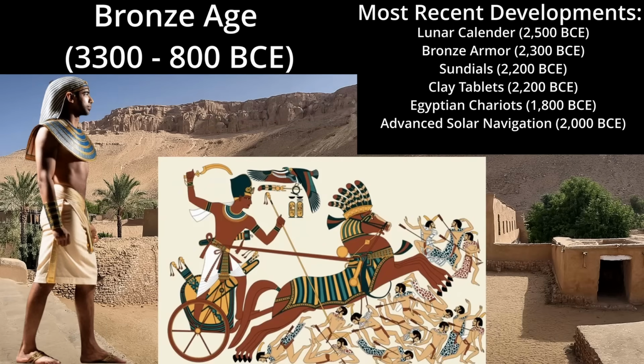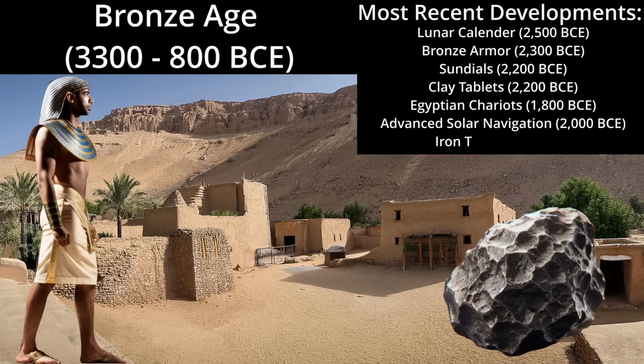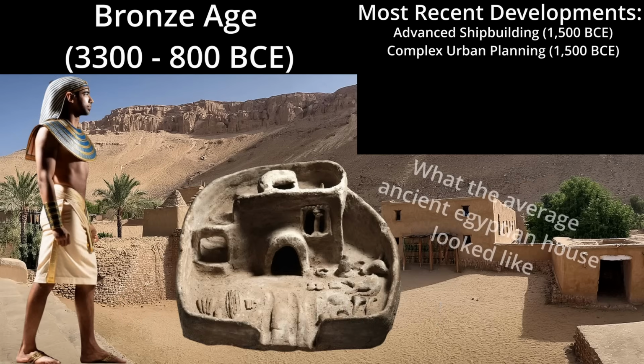Wait, what was that? A big rock just fell from the sky, made of this funny new material that's even stronger than bronze. Let's call it iron. I sure hope we didn't just leak the entire next age 300 years early. Anyway, where were we? Oh right, ships. Let's update those and set up a better living system for all these people.